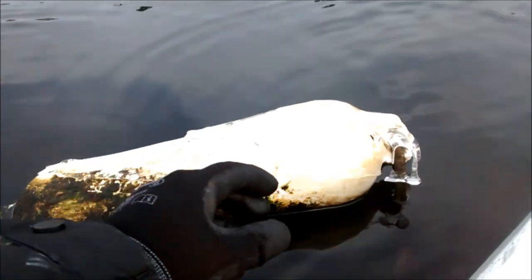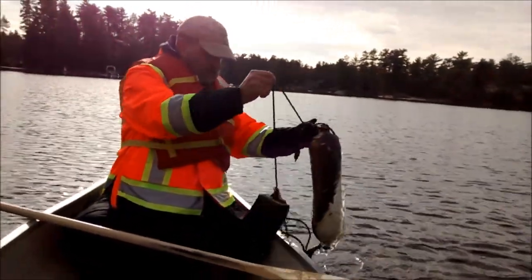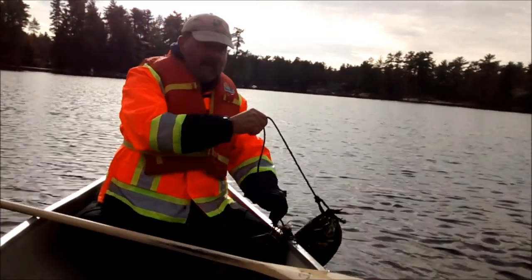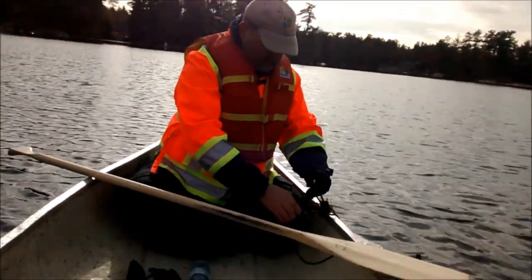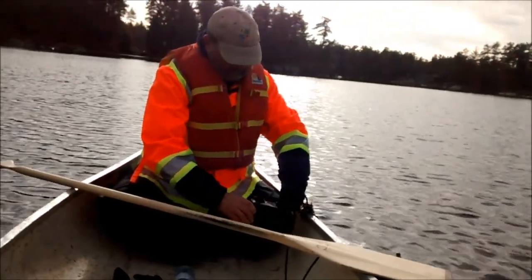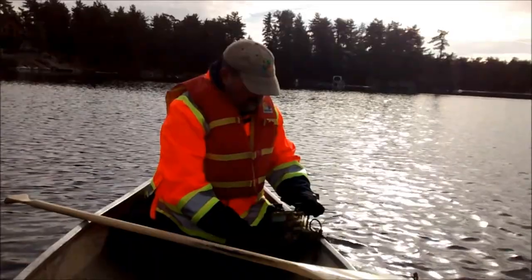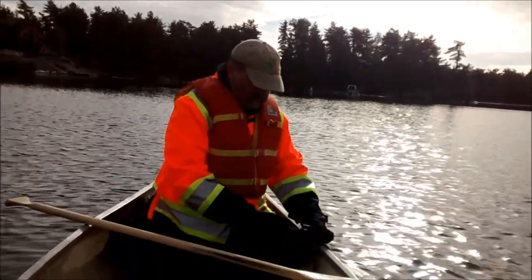Oh, I can see the cache in the water. That's cool. Oh, got it. What'd you catch? A cache. I caught a cache. And as everybody is saying, yeah, it's pretty slimy. Yeah, I heard it's hard to open. I wasn't expecting to get this cache.